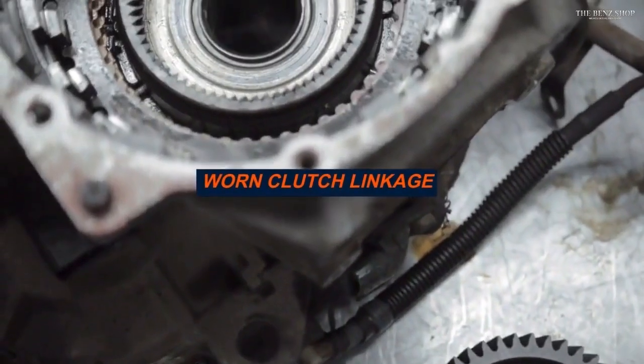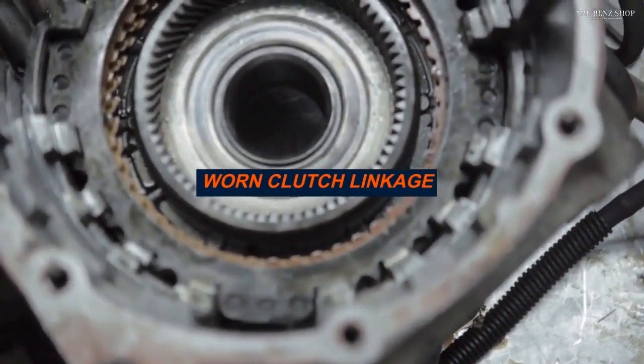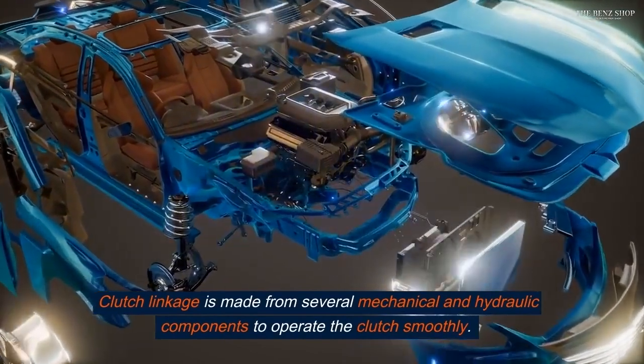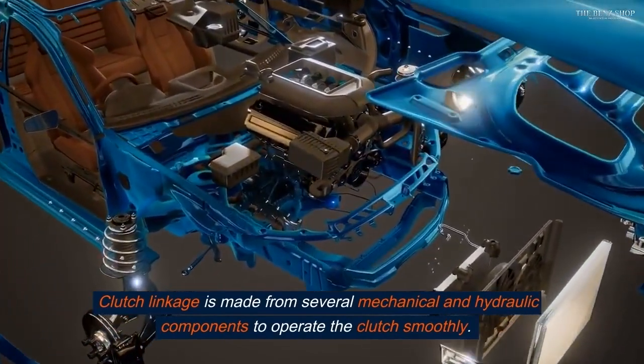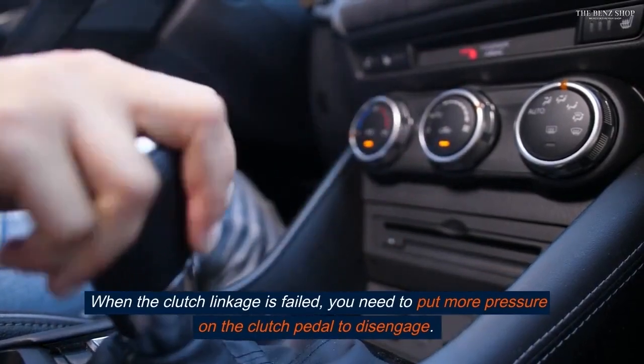Worn clutch linkage. The clutch linkage is made from several mechanical and hydraulic components to operate the clutch smoothly. When the clutch linkage fails, you need to put more pressure on the clutch pedal to disengage.